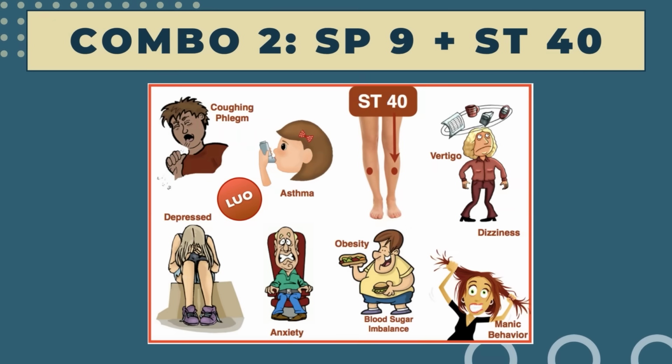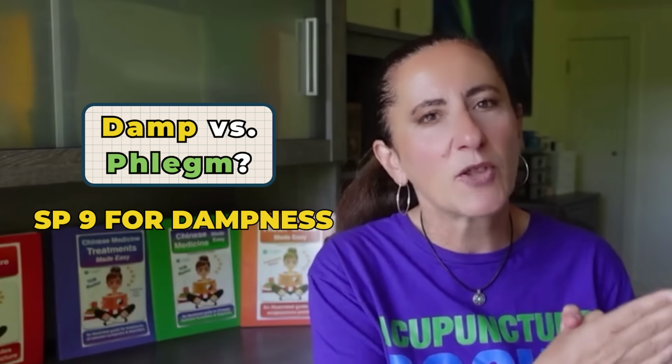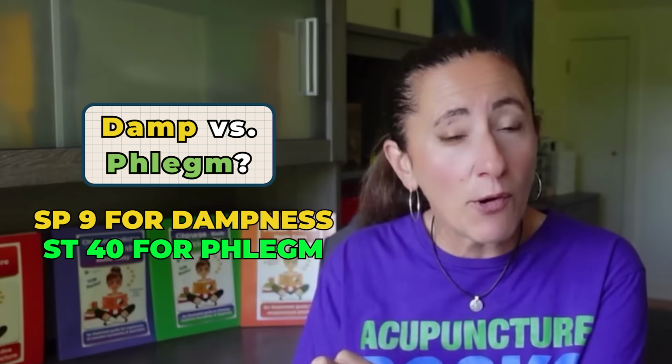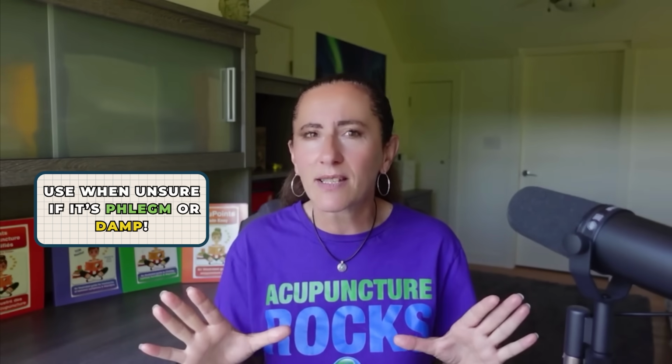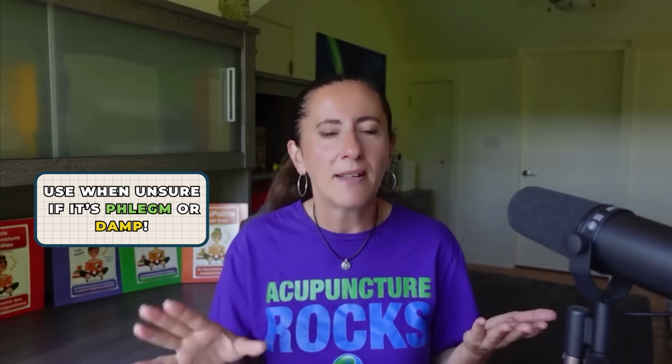Combo number 2, spleen 9, stomach 40. If you've been around, you know that stomach 40 is my favorite point of all time. Spleen 9 is the best point when it comes to excess dampness. Stomach 40 is the best point when there's excess phlegm. Now, often with diagnosis, we're not really sure: is this excess phlegm? Is this excess dampness? Maybe both of them are here. So it's really good to combine both when you're not sure of your diagnosis to differentiate between phlegm and dampness.